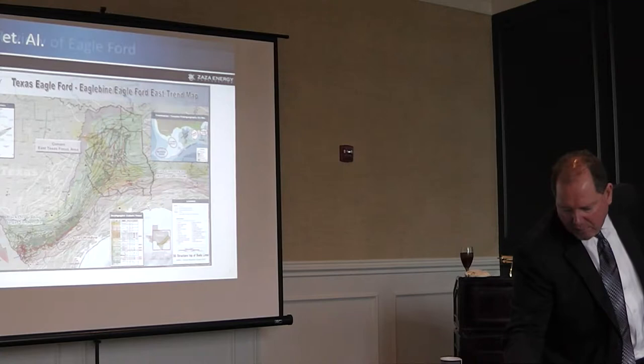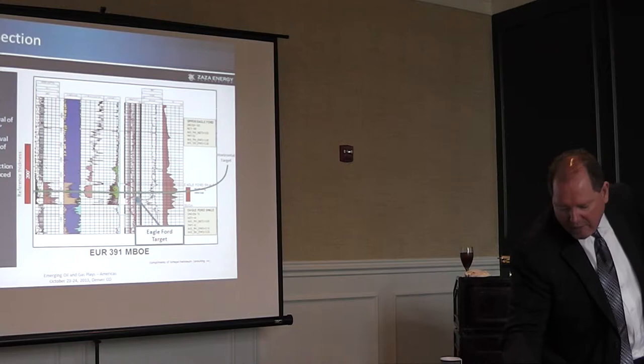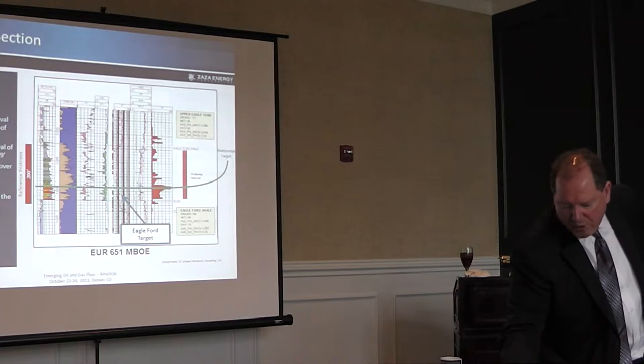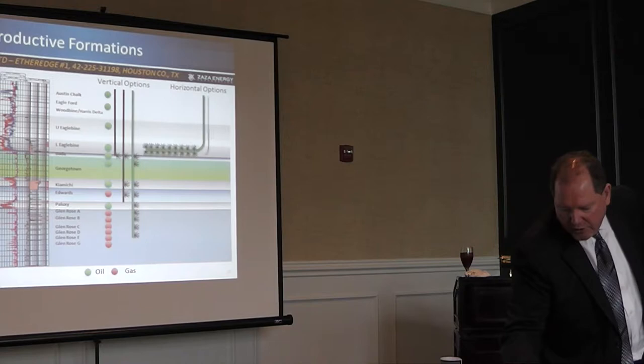And I put some slides in here, and I thought about putting them in there for these guys. There's the first Eagle Ford well, by the way. Let me just show you this. Because if I have a question like what you're asking, I go try to figure out a way to rationalize it myself. And I'm going to come down here to a slide. You're going to see a few of these again here in a minute. Okay, so there we go.